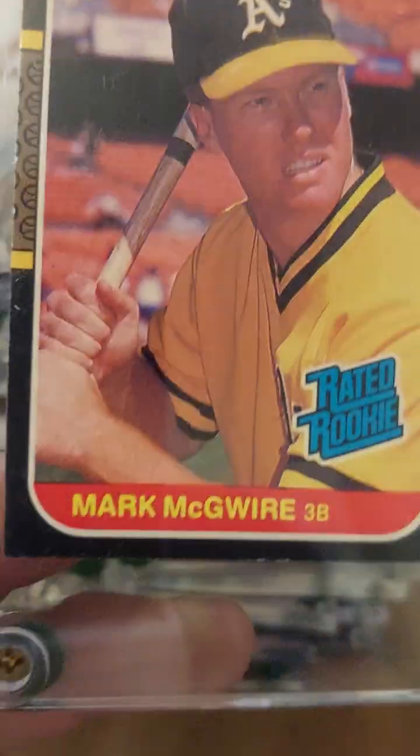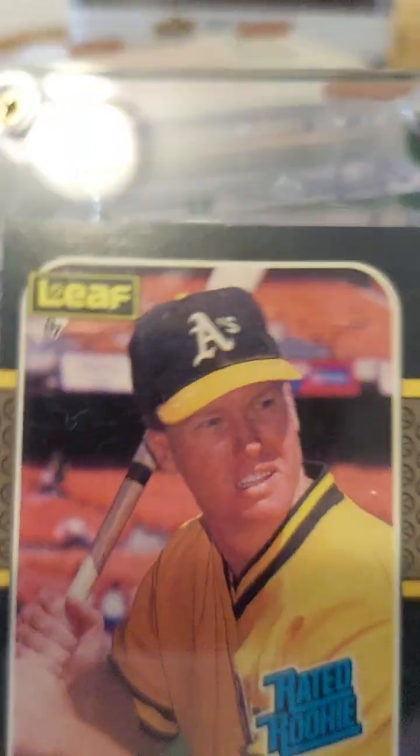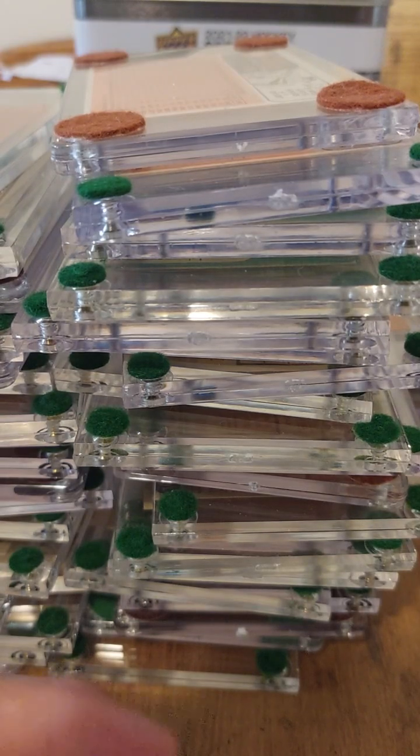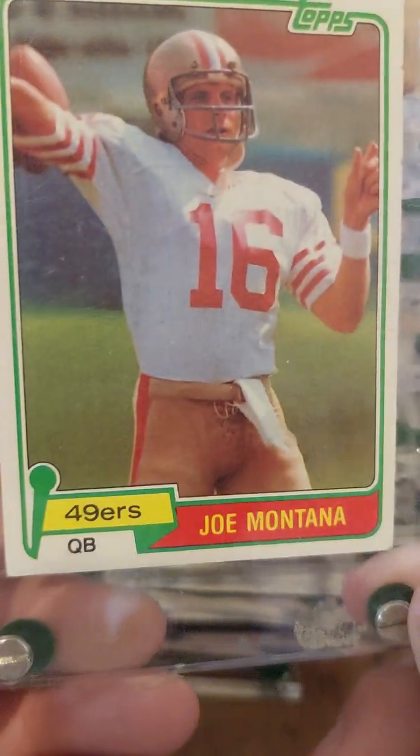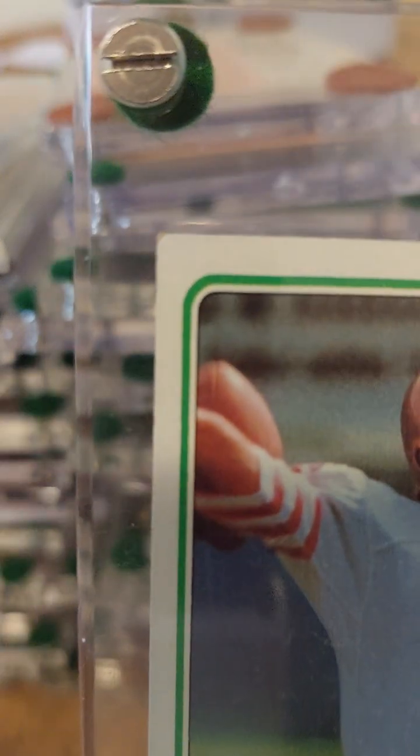I got a Mark McGwire Leaf. Yep, there's only one modern card in there. I thought that was kind of funny. But it's still cool to see the Leaf one. You don't see that too often. So regardless of condition, it's probably like a $2 card. And believe it or not, the last one, he had one football card. It was Montana's rookie. Probably I'd say it's a 3, maybe a 3.5.